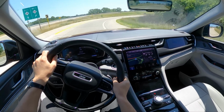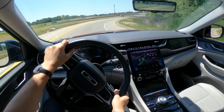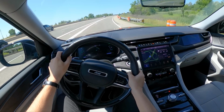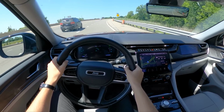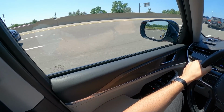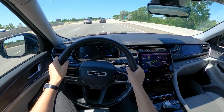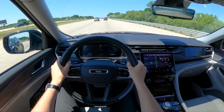Also, let's go into sport mode. The stability control system is a little bit intrusive in this Grand Cherokee 4xe, but it does keep you safe. Plenty of power from this powertrain. 375 horsepower, 470 pound-feet of torque. This is no slowpoke.